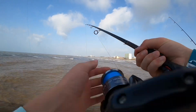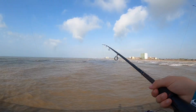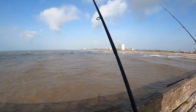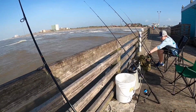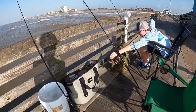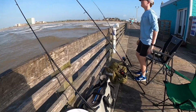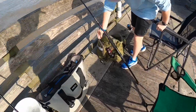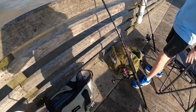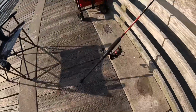We've had a few bites on the heavy rods, this rod right here and that rod right there. But otherwise it's been pretty calm out here. Not a lot of bite. Is it gone? Mine's getting it too.